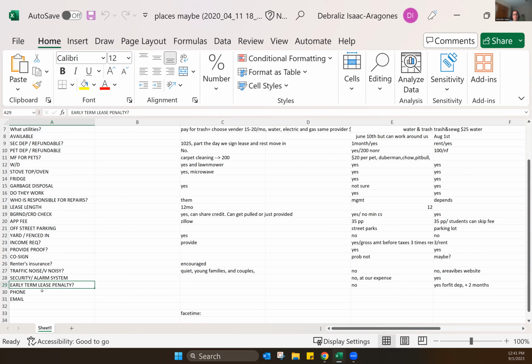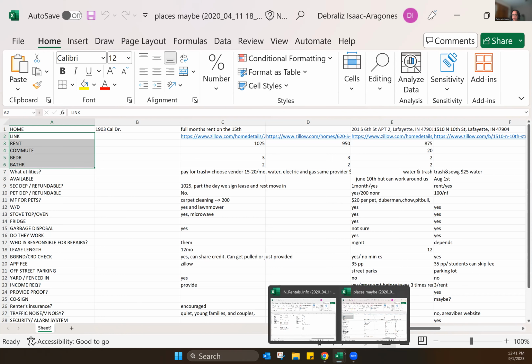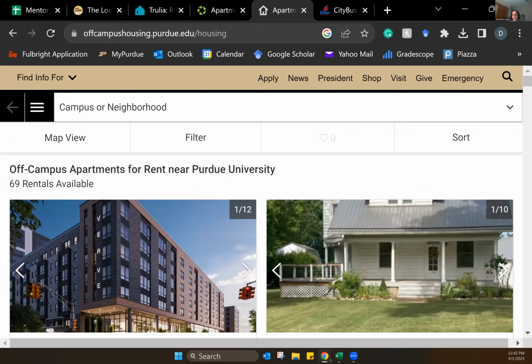Is there a penalty for terminating your lease early? So maybe do some research, make a list of some questions you might want to ask your future landlord, and then maybe think about your budget, and who you might want to live with and all of that. So okay, and then in terms of transportation, there really is only one bus.